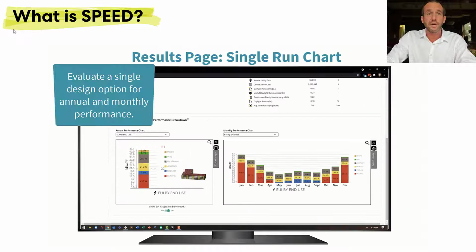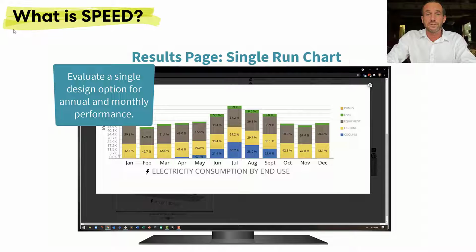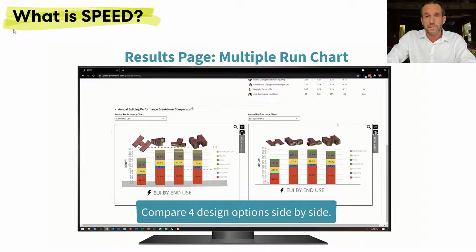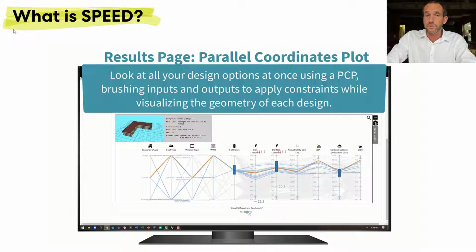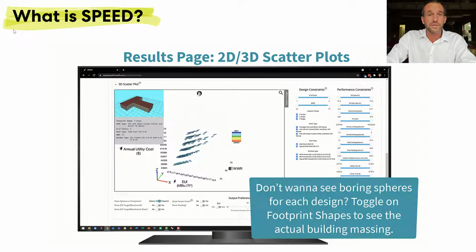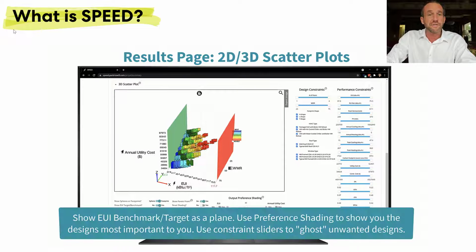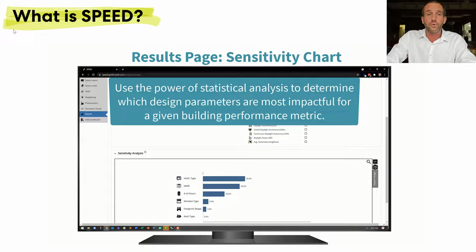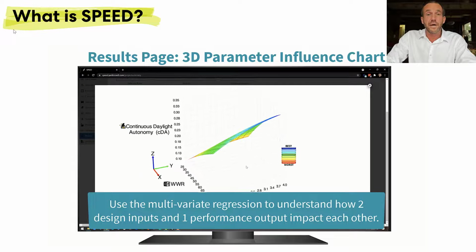The results are then shown to the users in a series of interactive visualizations: single run, multiple run charts, PCPs, 2D and 3D scatter plots with features such as viewing the building forms rather than points, preference shading, assigning constraints, and then simple yet powerful charts using global sensitivity analysis and multivariate regression to understand the most important design variables and their dependencies, what you don't get from point-based simulation. This is true design guidance.